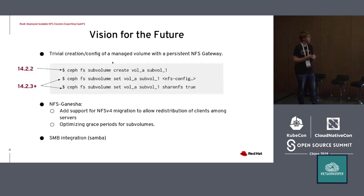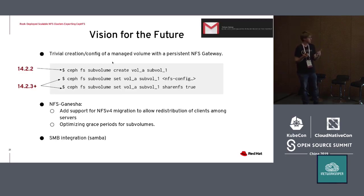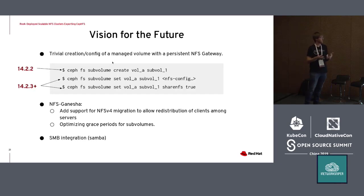As far as vision for the future, again, we have all these mechanisms built. The next stage of our work is to make this very turnkey in terms of actually configuring the volume and then setting up the NFS Ganesha cluster. So in version 14.2.2, the next version of the Ceph Nautilus release, you'll be able to create these sub-volumes through a centralized command. And then in a subsequent future release, we're planning to make it very simple to deploy an NFS cluster in an active fashion in front of Ceph with Rook and Kubernetes, just with a simple command enabling NFS and setting various configuration options you might want to have.